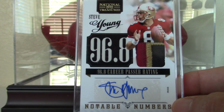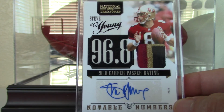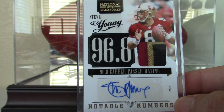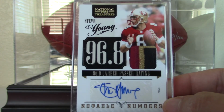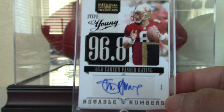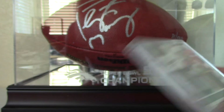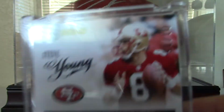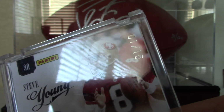Steve Young, out of National Treasures, the Notable Numbers set. Bob was working on this set. Could not finish it because they paninied him and put a 1 of 1 in there. It was Ron Jaworski, Jaws. So he could never finish it. So he's currently breaking up the set, and I've got actually a couple more that I won from him coming on the way. But there's that beautiful 3-color patch, numbered 1 of 15.